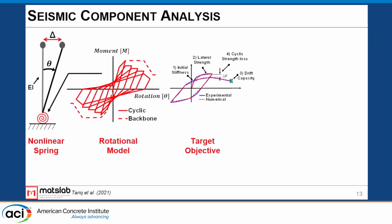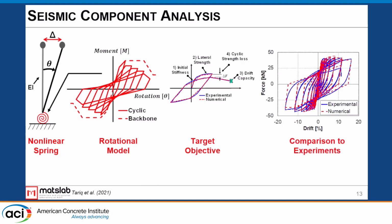We set some sets of targets to match physical experiments, and then we compared those to the experiments. And so we have a paper out on that where we built some of these tools and simulated a range of physical experiments. And we primarily focused, so I'll pause here and say this focus has been on members without axial load, and that's because there's even less data on members with axial load in some of these situations.